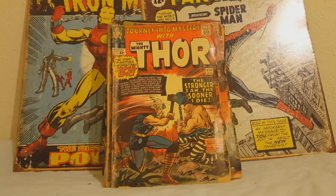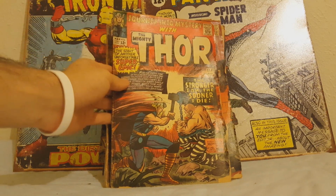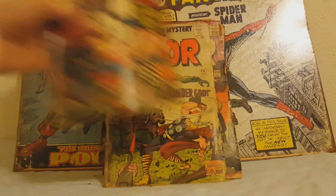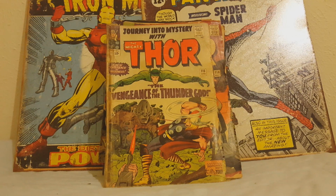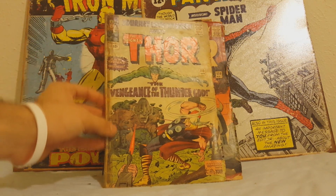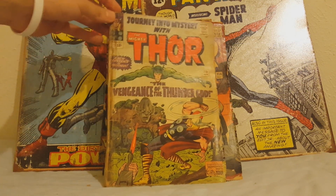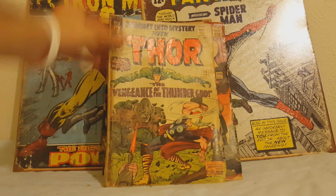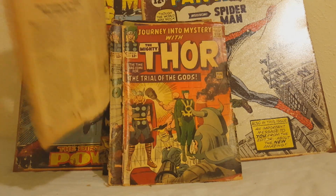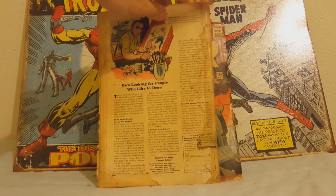Issue 114. You know, pretty cool cover. I really like it. Like I said, I don't really know much about what was going on at this time. Journey into the Mystery, but it's pretty neat either way. Issue 115. And I think this one, from what I read, was worth a little bit more than the others. But there's some tape on here. Like, I don't know why, or whoever did that, but you know, what can you do, man? Look at the tape right there.